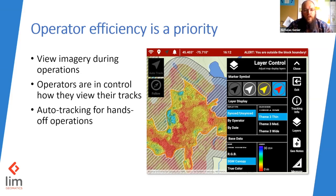The auto tracking for off operations: as soon as they're within the block boundary, it begins taking those track logs and those lines, which is quite nice. If they're going outside of that boundary, they're able to manually override, and it continues to track and gain that information as we go. It allows them to see where they're going, and having that heads up is key, right? Next slide.